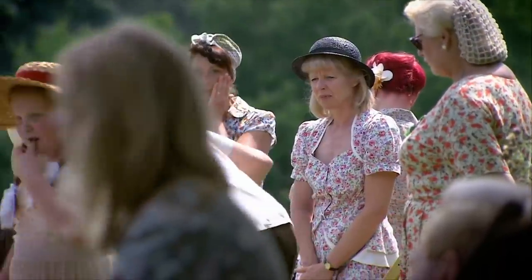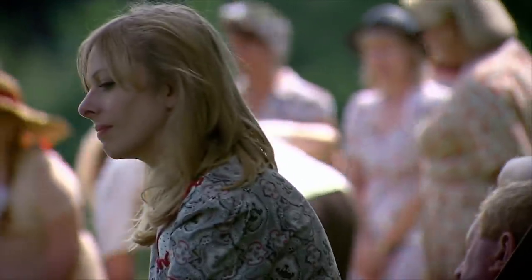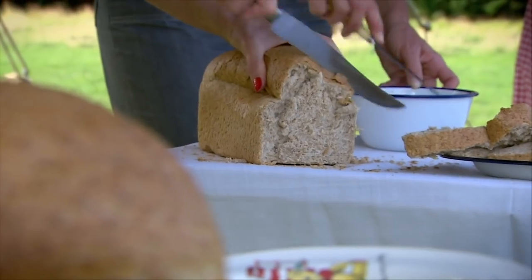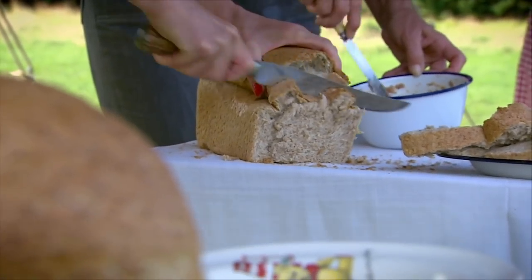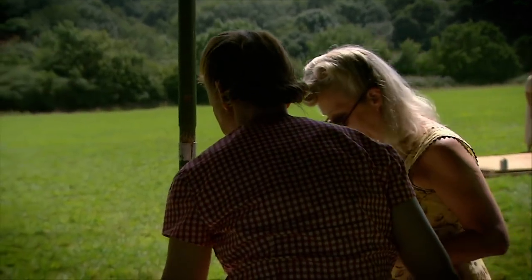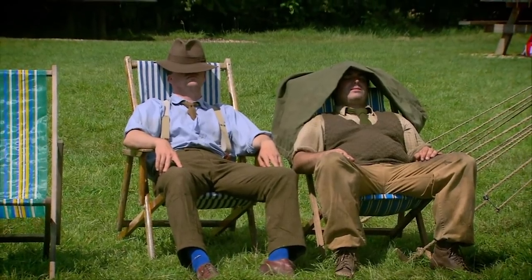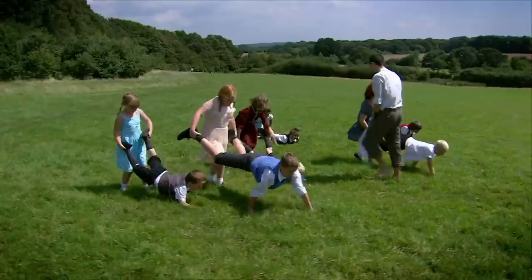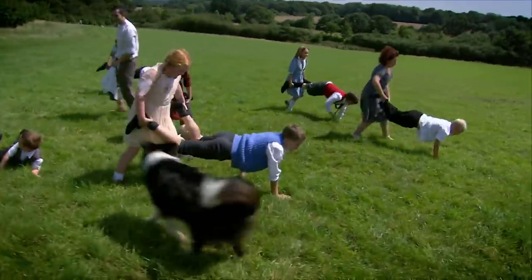But there was no let-up in shortages of everyday items. Food rationing would continue until 1954. Other commodities like clothes also went on being rationed. The wartime mentality would have to endure long after the conflict was over.